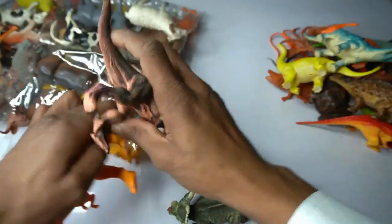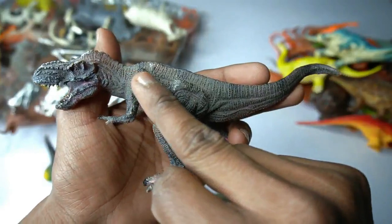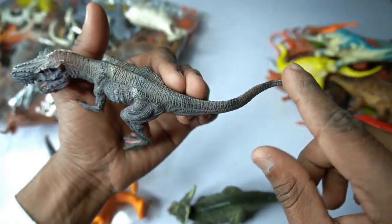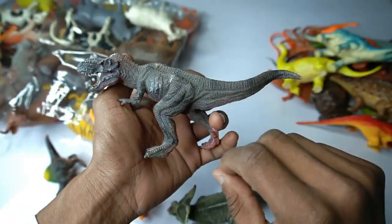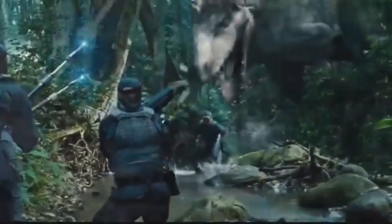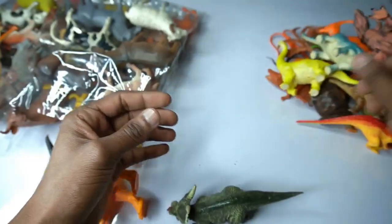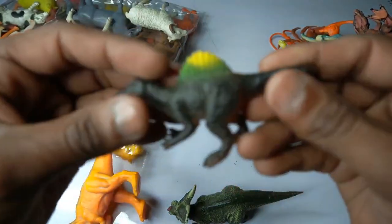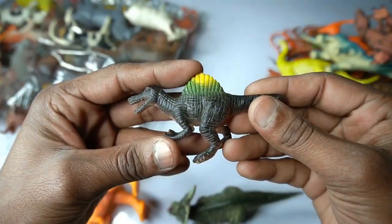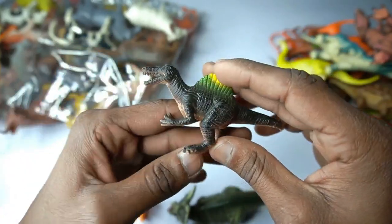So side and the next figure guys, T-Rex dinosaur. Wow guys, beautiful designing T-Rex dinosaur, look is amazing. Figure design is really so cute. So side and the next figure guys, Spinosaurus, very nice figure. Spinosaurus look is amazing, beautiful figure Spinosaurus.